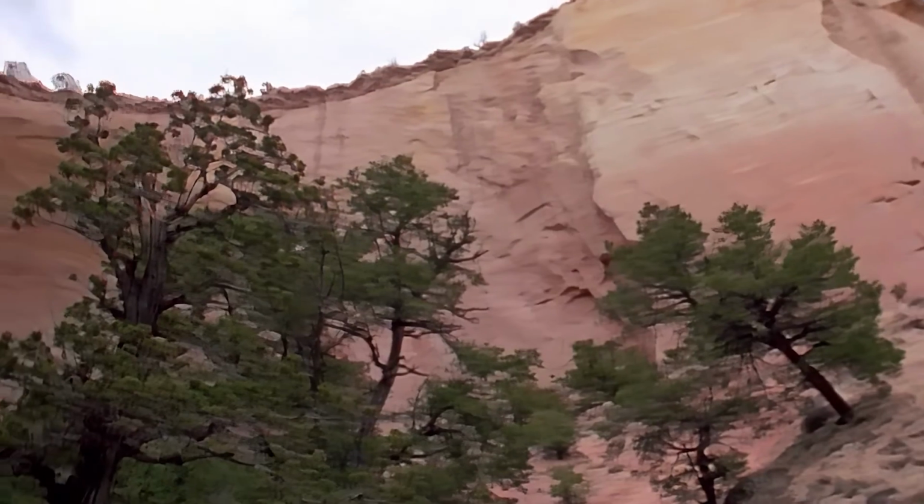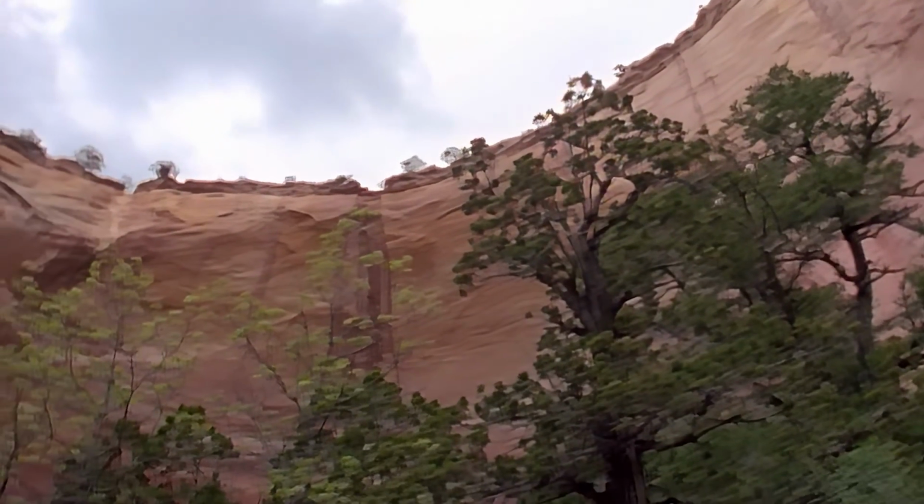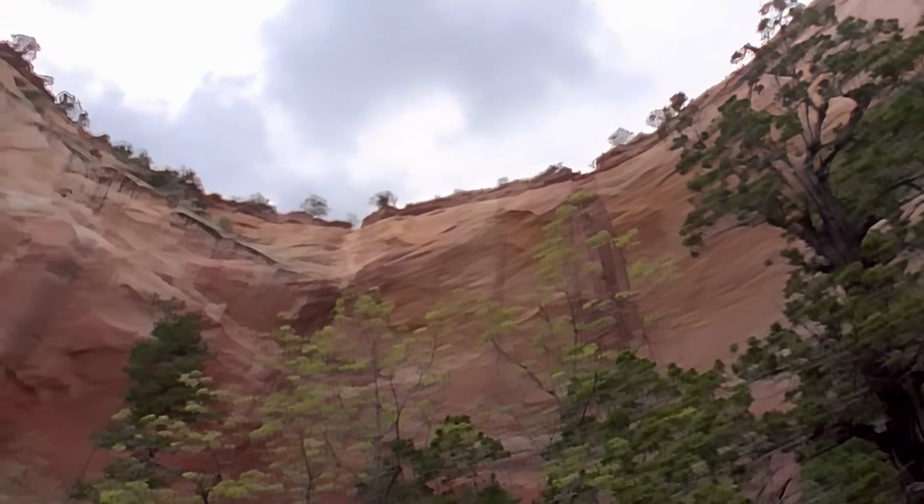Entering an area of pinyon juniper habitat, we come to an immense natural formation, Echo Amphitheater.